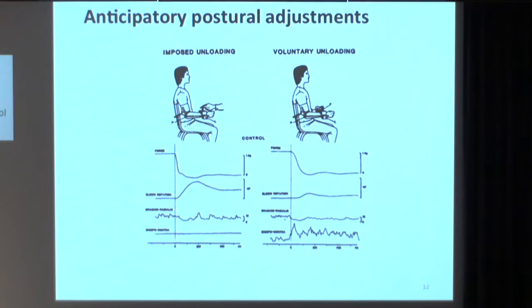This is the position of the elbow. And the vertical line indicates the point in time in which the weight is released. And you can see this is the error in the behavior. So perfect behavior would have been that this line stays perfectly constant, but there is this deviation that afterwards is a little bit minimized.